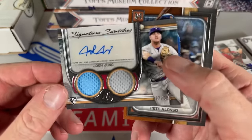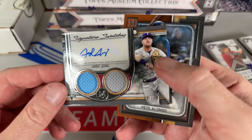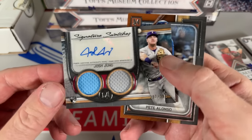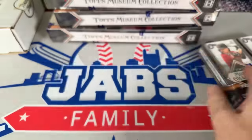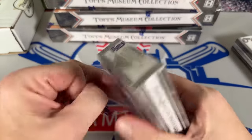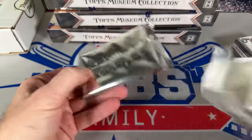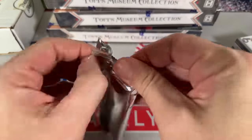And another one for Daniel Taussig, it's going to be a Josh Young numbered to 399. Beautiful card right there, dual relic auto. And here we go with our next one.